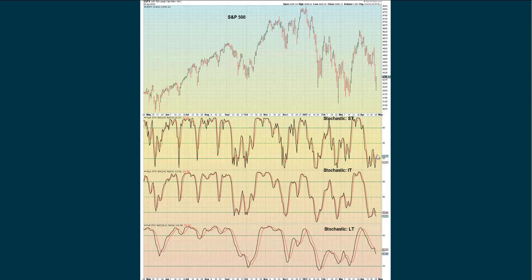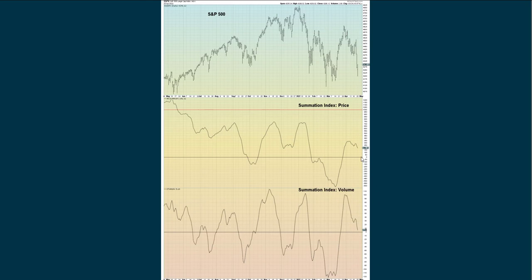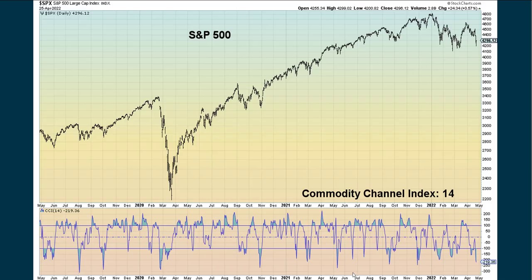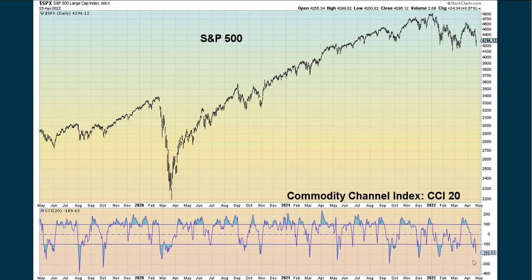Stochastics bouncing up after giving us a short term oversold reading, still looking extreme with the intermediate term, long term still declining. Summation index, because the McClellan oscillator was negative, we continued to drop based on price as well as volume. All of our momentum oscillators are still negative. They really didn't change after the little bit of a bounce. The CCI on 14 periods, it's still giving us an extreme negative reading. 20 periods also really hasn't started to turn up on either one of these yet.